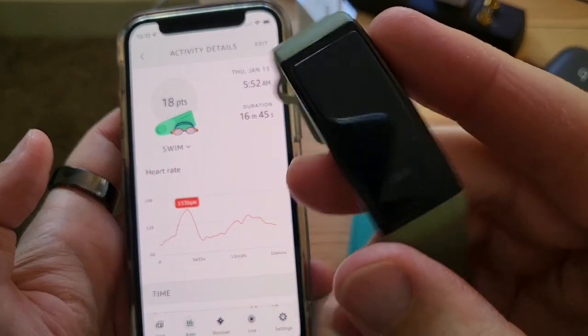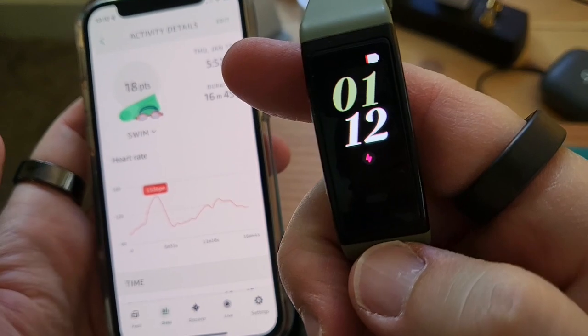So for the Halo View, it's a unique little device, very comfortable to wear when swimming, I might add. The screen locks, it's very aqua dynamic. It moves smoothly through the water, and when it's on your wrist, it's just nice. Let me show you the stats of that one. For such a small device, it's actually very detailed.